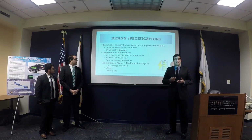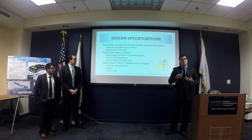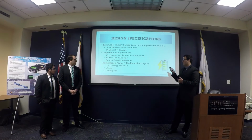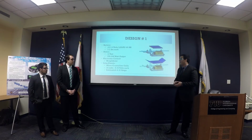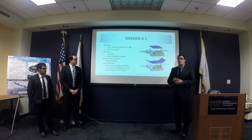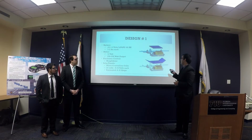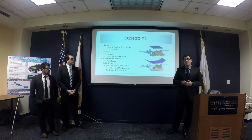To tie all these systems together, we'll be using a smart dashboard which will control and monitor all these separate subsystems, and even display things such as speed and solar energy collected, just to name a few things that it will display. For our first design, we'll be using these batteries here, which are each 3.2 volts and 40 amps.